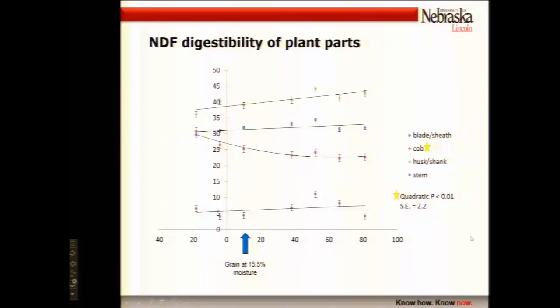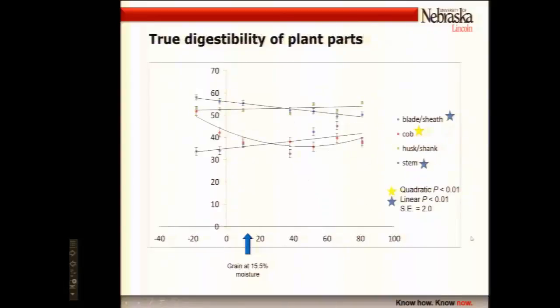But we see that decreases through time. Okay, so this puts together, and I know this is a bit messy, true digestibility, which is a combination of the solubles, or the neutral detergent soluble component, and then the digestibility of the NDF. And you can see that the stem appears to be increasing.